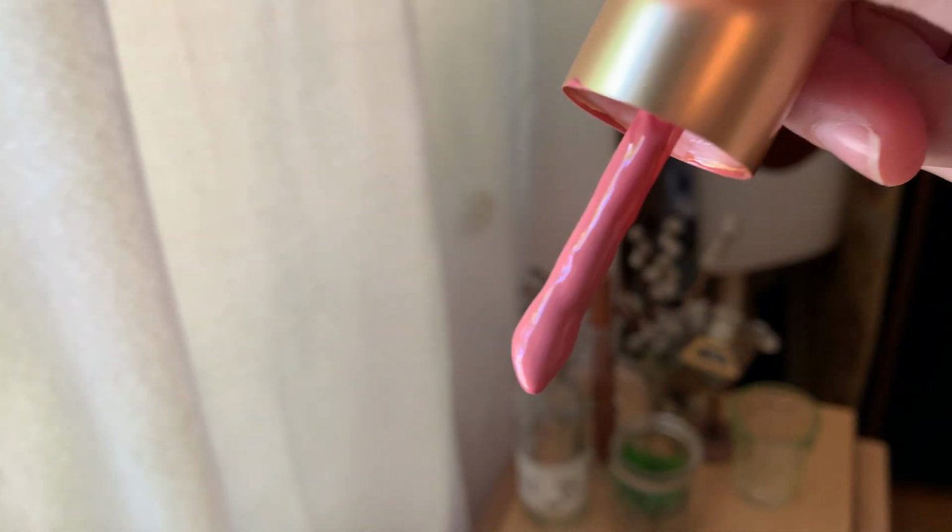And I mean, it's not the end of the world. I can still use it. The only problem is that now that the stopper isn't in there anymore, there's no way to remove the excess product from the applicator. And so instead of coming out in the perfectly dosed amount, which it did when the stopper was in there, now it just comes out in one big glop. And it's not the end of the world. I simply dab the glop onto my lip and then rub it in with my finger. And the end result looks just as beautiful, feels just as nourishing, but the delivery method is not really ideal.